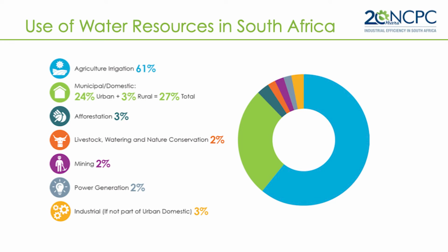Just to also give you an overview in terms of the use of water resources in South Africa. A lot of water is being used for agriculture purposes, followed by a total of 27% specifically for municipal as well as domestic use. Also other areas, mining 2%, power generation as well. So a bulk of water in South Africa is used by agriculture. They will be the most affected, together with domestic as well as industry.